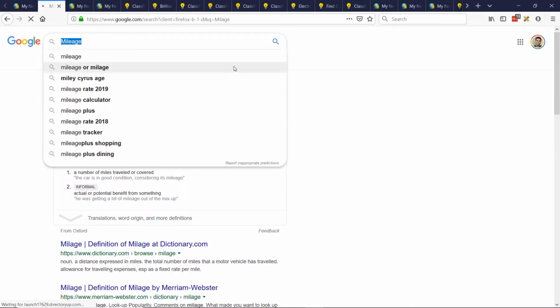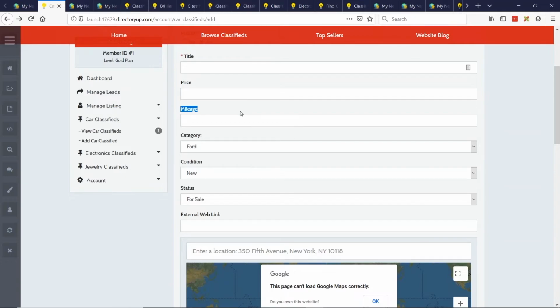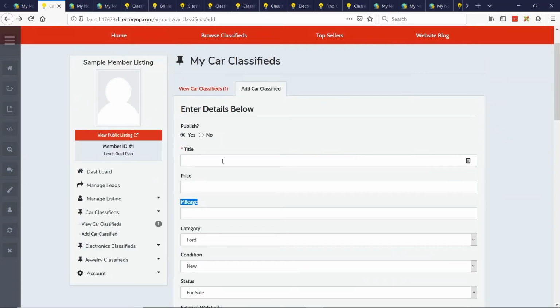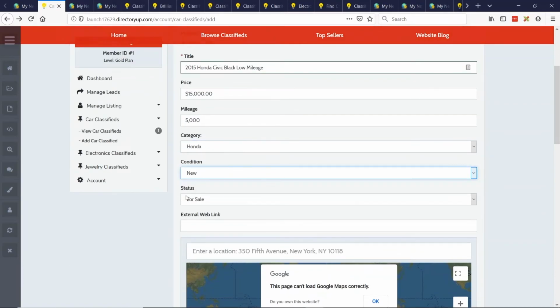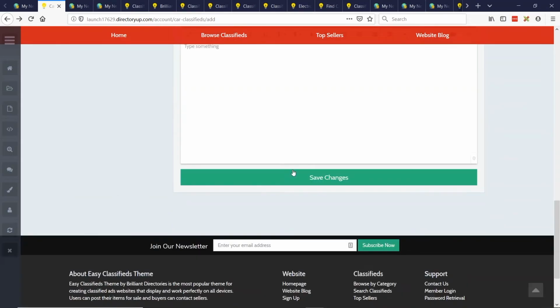I think if I went back here. So Dave, now you can see here I have mileage, right? So let's publish a new post. 2015 Honda Civic, black, low mileage, right? Price, $15,000, mileage, 5,000 miles. Category, Honda. And again, you can move these anywhere you want. Condition used, for sale, and we'll go ahead and save. Let's save the changes.